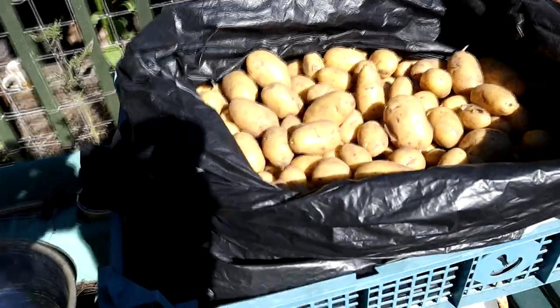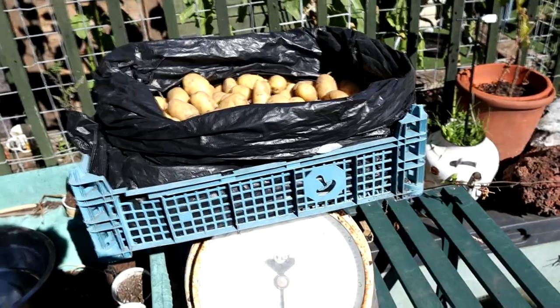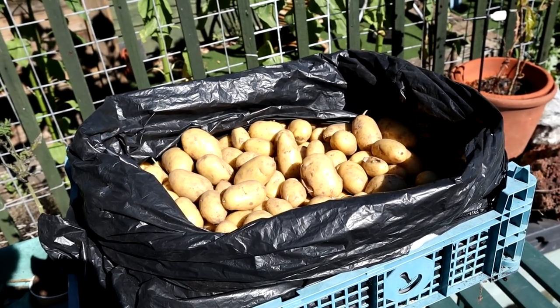Not bad for 7 plants. What would that be? Three or four of them 30 litre buckets. Soil or buckets, you decide.